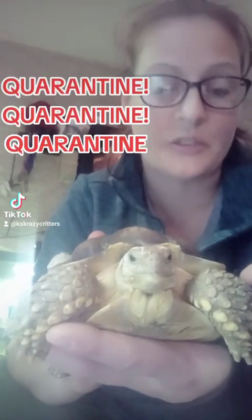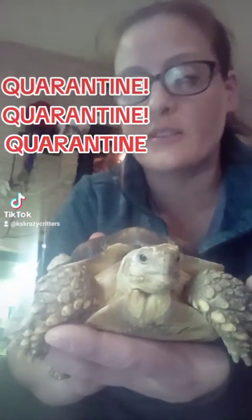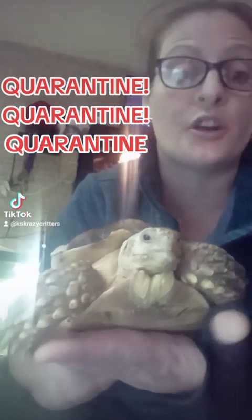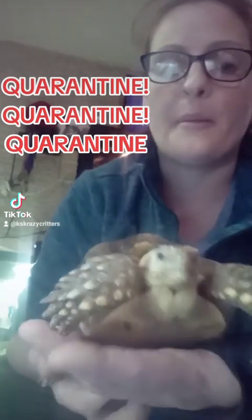We are going to start from the beginning. We increased his heat. He's now quarantined, so he's away from the other tortoise. That way I can definitely monitor everything he's doing, making sure there's no other funky bodily function stuff coming on. I can see how much he's eating, how much he's going to the bathroom, and make sure no one else gets sick too.